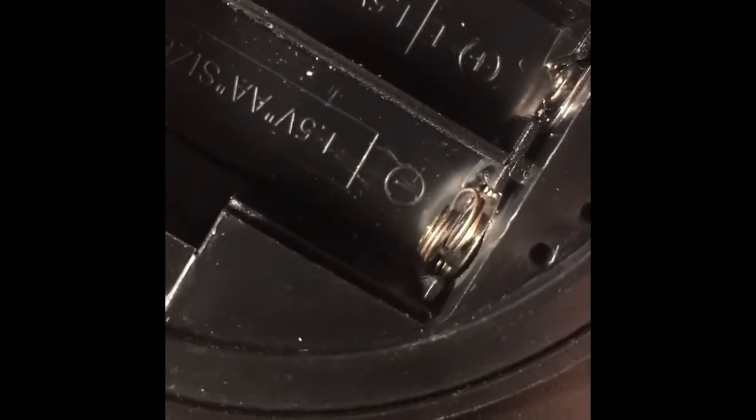So, okay, here's what we got going on. Here's the battery compartment. There's a screw missing, no big deal, but very clean. This, of course, is all stuff I didn't look at in the store. Look down here. See that connector there? That is no bueno. That's what they're supposed to look like, and that's what it looks like after I tinkered with it.